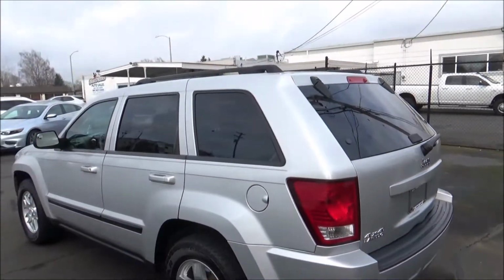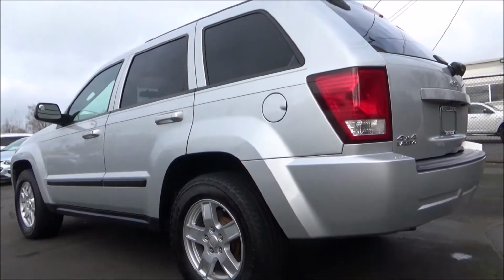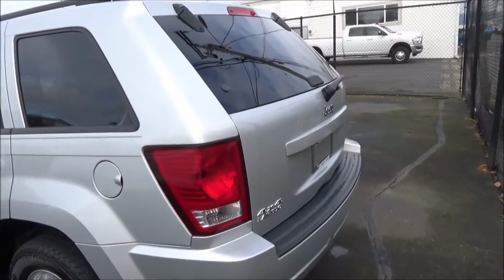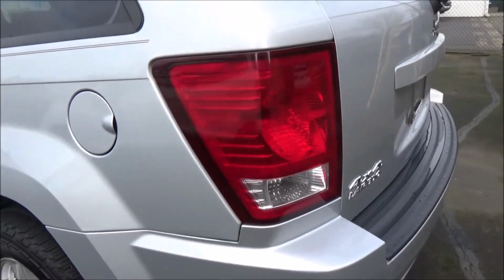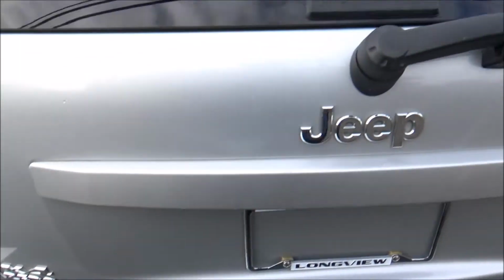This 2007 model we have today represents the Grand Cherokee's 3rd generation, codenamed WK, which was produced from the model years 2005 through 2010. For 2008, the Grand Cherokee got a very subtle mid-cycle refresh that included things like a slightly revised front fascia and a new steering wheel. Obviously, that makes this 2007 a pre-facelift model.